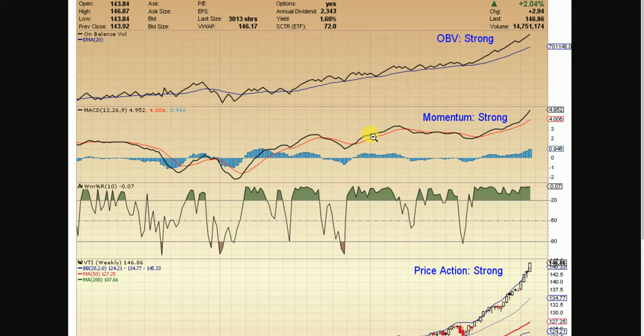Again, like I said, this is just an amazingly strong market. If you look at the on-balance volume, it just continues to increase. There's no doubt of the direction of the on-balance volume moving average, and then of course the actual moving average itself is above it.